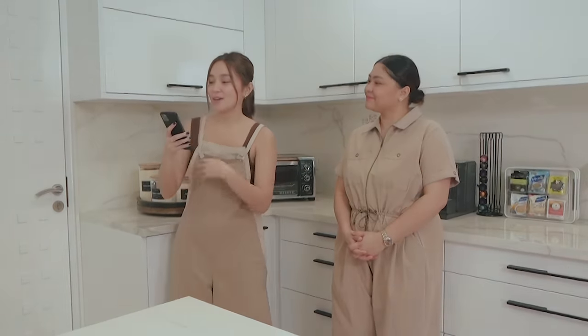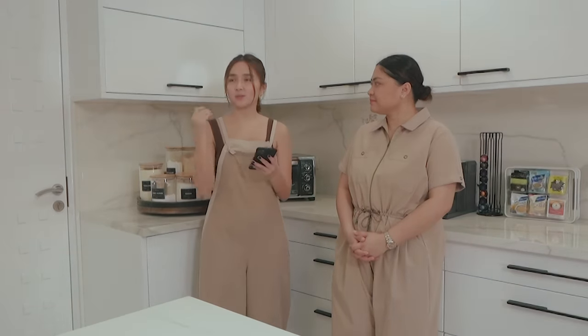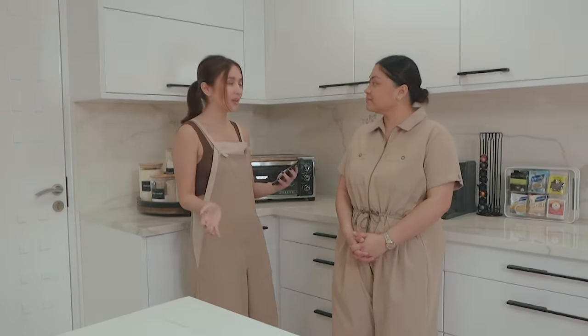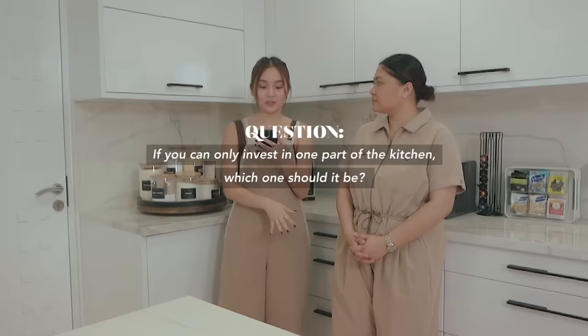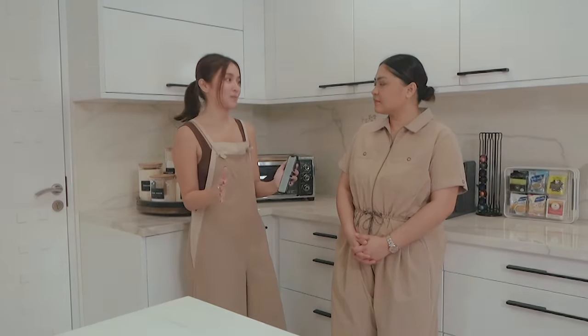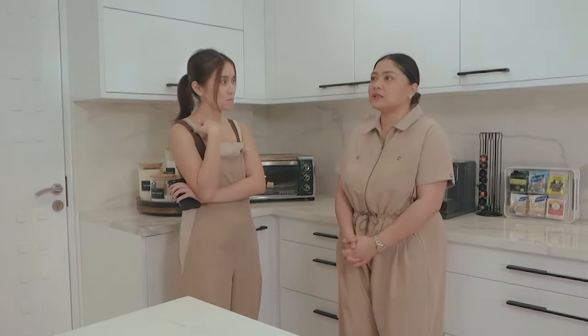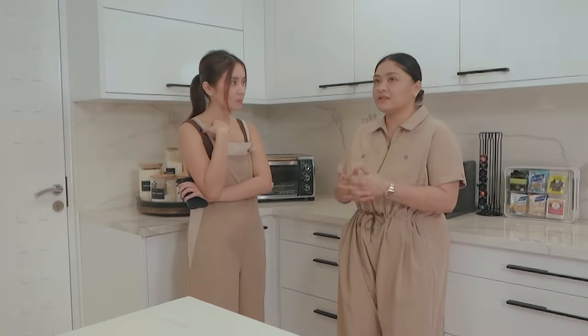Okay, next, if you're working with a limited budget, like syempre hindi naman magsusplurge lahat na paparenovate, if you can only invest in one part of your kitchen, what should it be? Meaning, number one for you. Well, this is very personal because for some, their number one is to invest in a good cooking stove. But for me, organizing-wise, it's really the food storage.